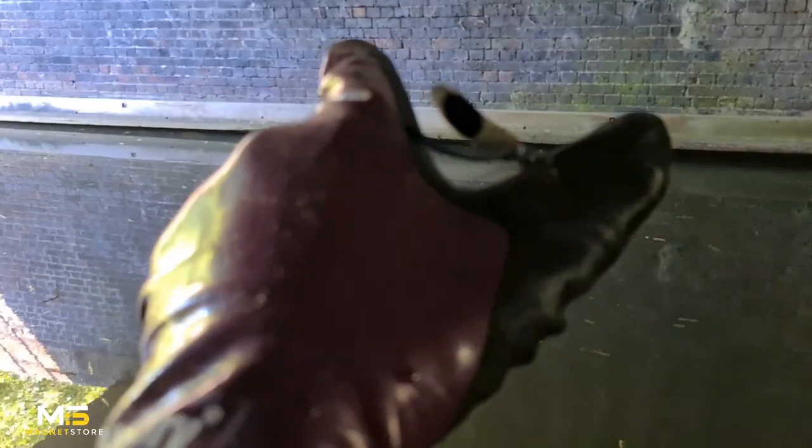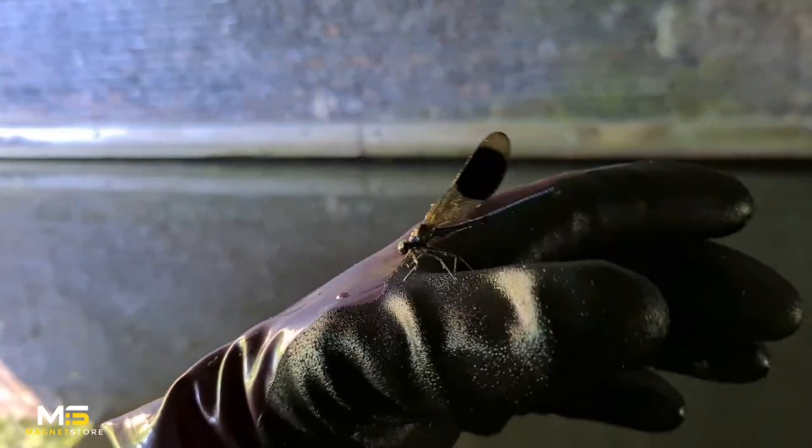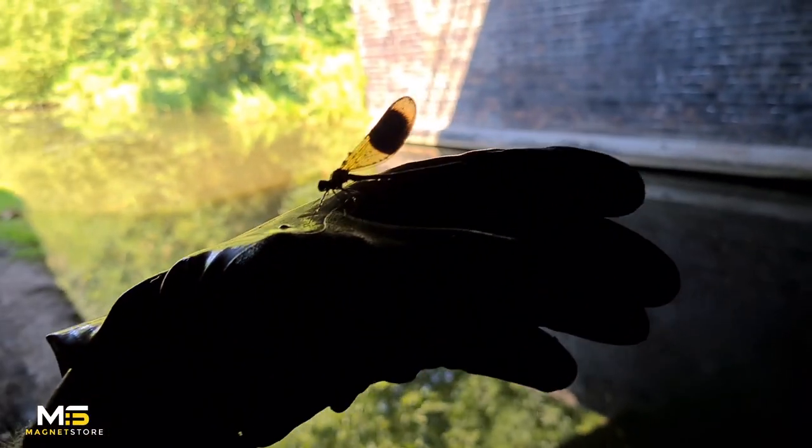My God, I look a mess. Here I am, next location. I've saved a life today. This guy was drowning. But now he won't leave me alone. It's a blue dragonfly. Look at him, isn't that cool?